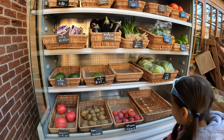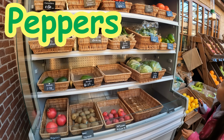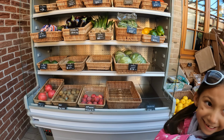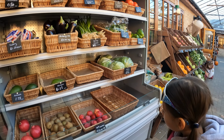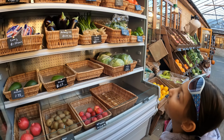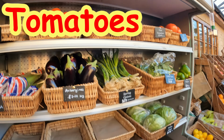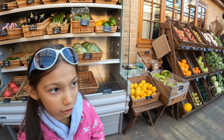Look, we've got peppers. We've got two types. We've got yellow and we've got green. My favourite. Wow, we've got so many good things. And they've got tomatoes. And they are red. They're really good for you. We've got lots of juice.